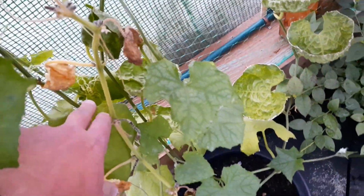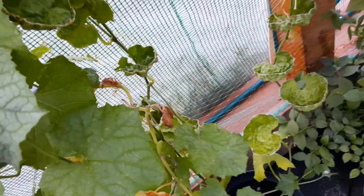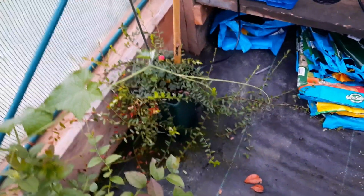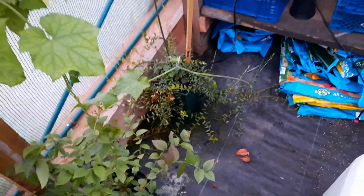Squash, can't see it. Oh, hang on a minute, what's that? No, it's not. False alarm. I thought there was a fruit coming. But there isn't. A lot of growth, but not much else, I'm afraid. The blueberry and cranberry, lots and lots and lots of growth on that this year. That's going to be really nice next year, I think.